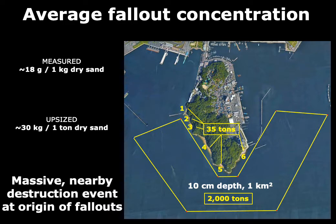We screened nearly 1 kilogram of dry beach sand in Moto Ujina and encountered about 18 grams of melt debris. This represents about 30 kilograms of melts in 1 ton of dry sand. Based on this measurement, we estimate that the uppermost 10 centimeters of sand in the 6 beaches around Moto Ujina may contain about 35 tons of melt debris, and similarly that the shelf area of 1 square kilometer may hold over 2,000 tons of such debris. These values only serve to demonstrate that a massive and nearby destruction event is at the origin of the fallouts at Moto Ujina.